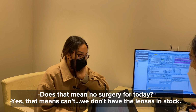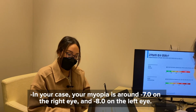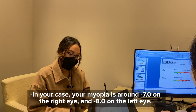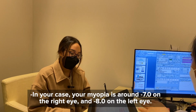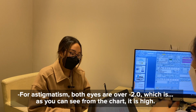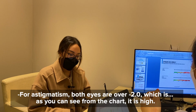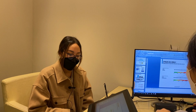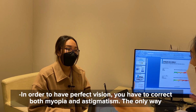Yes, that means you cannot, because we don't have lenses in stock. In your case, your myopia is around -7 on the right eye, -8 on the left eye, and for astigmatism, both eyes are over -2, which, as you can see from the chart, is a little higher. Yeah, high.